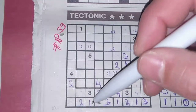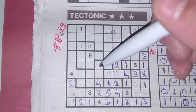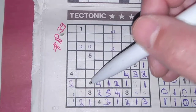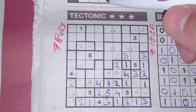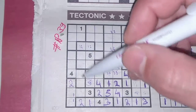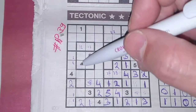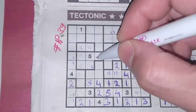Well, this box cannot be a 1, so the 1 could be here, could be there. This box cannot be a 2, 3, or 4, so it's 1 or 5, this box. Those two boxes cannot be a 2, so the 2 goes in these two boxes. That means those two boxes cannot be a 2. The 2 goes in these two boxes.